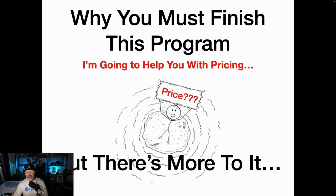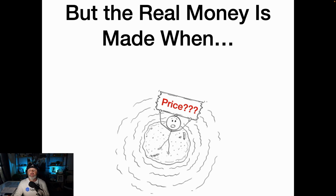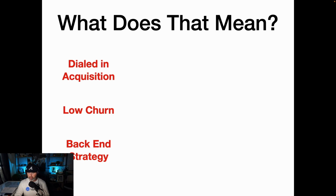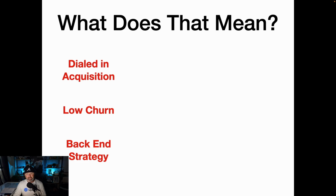But once again, there's much more to running an agency and having a business that is really just a fun business to own than you think. You need to know where the real money is made in this business. We're going to start with three things. Number one, learning how to dial in your acquisition. Number two, having a back-end strategy. And number three, ultimately, the holy grail of any agency business is low churn. So let's just do a quick little dive into each one of these.